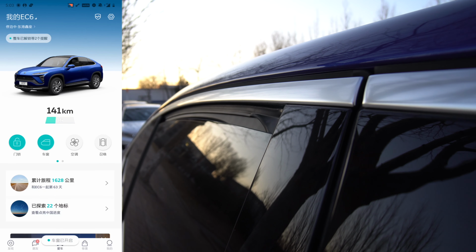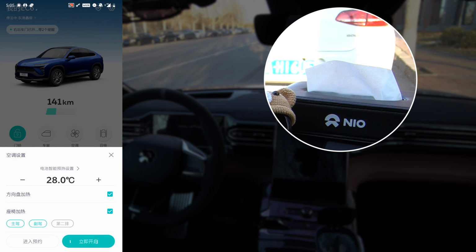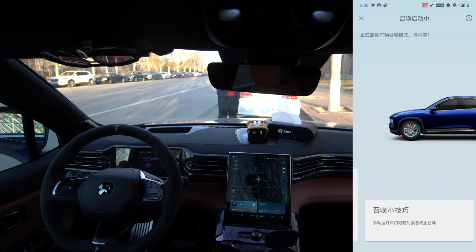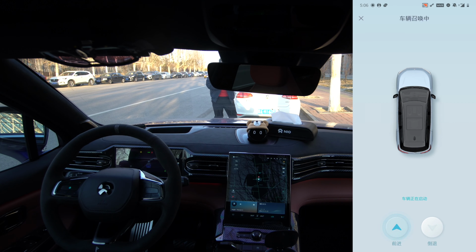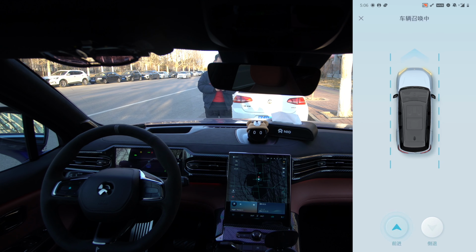You can also open the rear windows by a tiny bit. You can turn on heating. That includes seat heating and steering wheel heating. You can remotely summon your vehicle and let it go forward or backwards in very tight parking spots. So that's very cool. That's very nice.